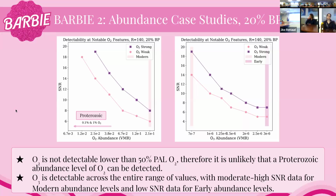So O2 is not detectable lower than 50% of the present atmospheric level of O2. So it's highly unlikely that a Proterozoic abundance level of O2 could be detected, considering we're looking at 0.1 or 1% of O2 for those. O3 is detectable across the entire range of abundances that we looked at, so that's promising. But it's most detectable at early Earth levels of O3, both weakly and strongly at low SNRs. So O3 presents much more promising to detect across Earth time, where O2 is easier to detect now.